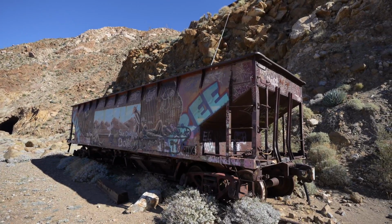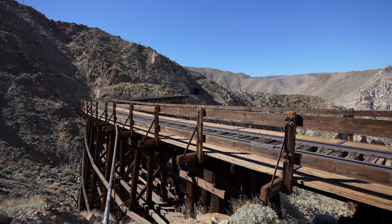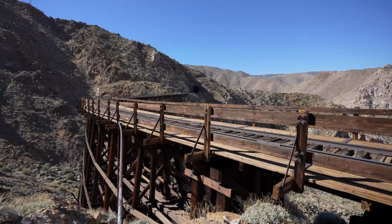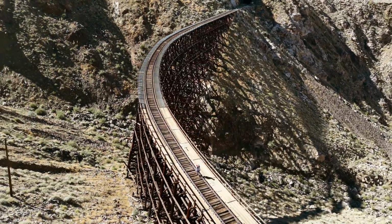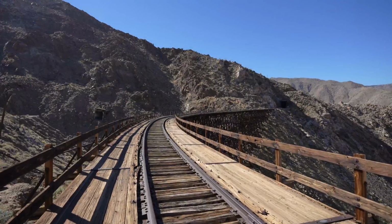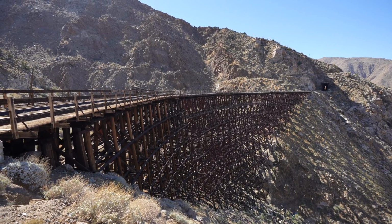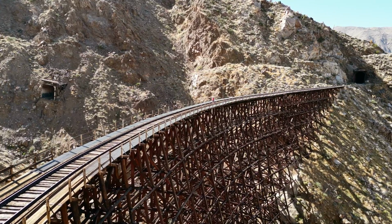You can walk right up to the trestle itself and see the old railroad cars that are just sitting and degrading right next to it. Before the collapse that led to the creation of the trestle, this route was called the Impossible Route because of how difficult it was with the terrain. At one point, it ran through Baja California, through San Diego County, and into the Imperial Valley.